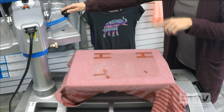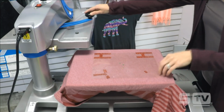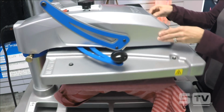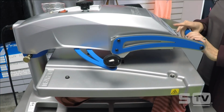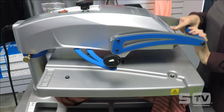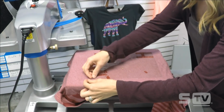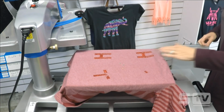We just recently added a rose gold, a mint green, a neon color, a neon coral, as well as a few other shades, so you want to make sure to check those out and incorporate them since they're really trendy colors. So I'm going to go ahead and tack this glitter flake down for just about 3 to 5 seconds.